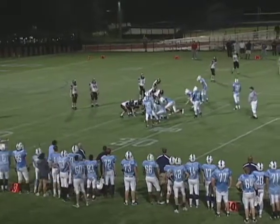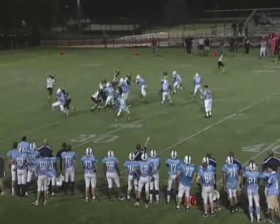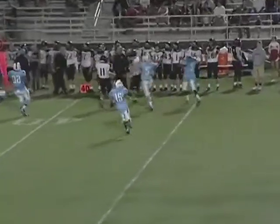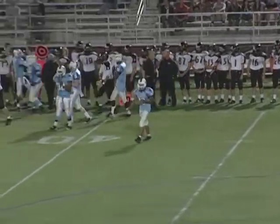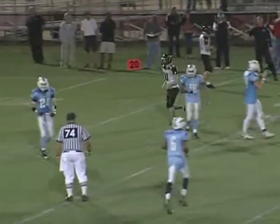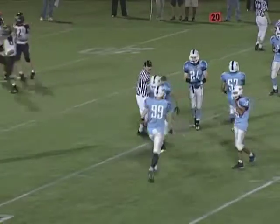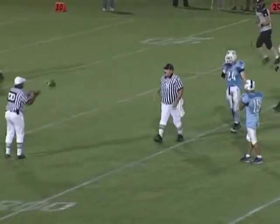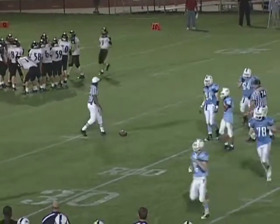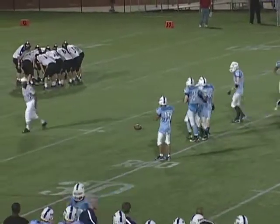All right, 2 receivers to the far side, including Ryan McGuire, who is way out. There's Powers now rolling to his left, looking for Andy McGuire, but incomplete. So 2nd down and 10 now for Madison and Powers. 1:53 to go here in the first half.